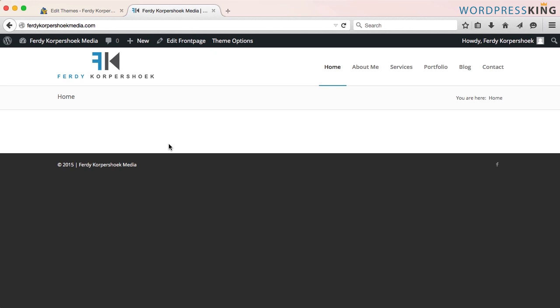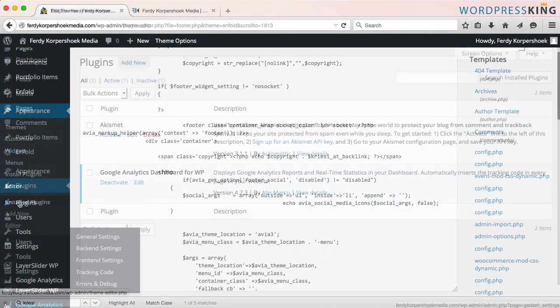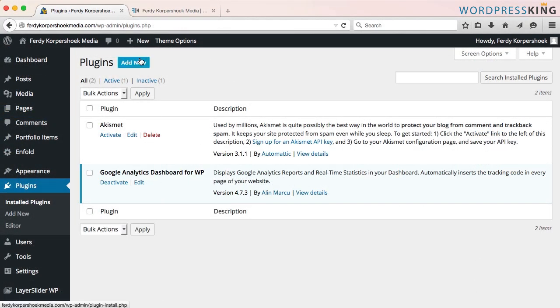I want to start from the ground up and change and make a beautiful website. So what is the next thing we are going to do? We're going to add a new plugin. We're going to the contact page and we're going to make this page. I'm going from the right to the left. Edit themes. Okay, I'm going to the plugins and download a free contact form.